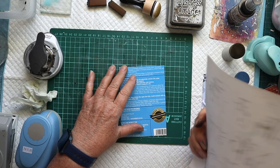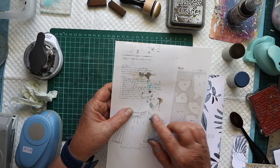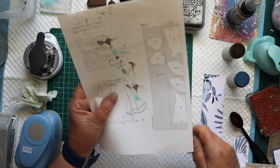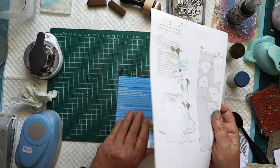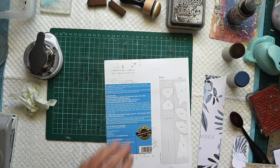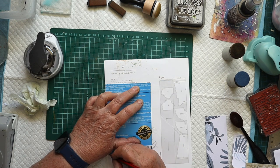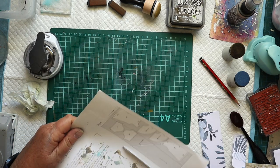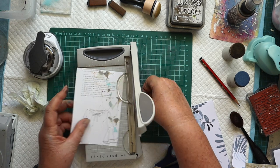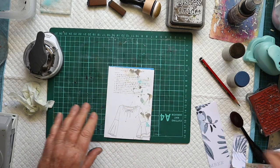So I have a piece of a book page here. It's out of a sewing book, so I will stick that onto there. It's got some of the ink that I used before, and it's got a bit of glitter on there too from doing the embossing, so win-win. Trim it to that size. To here, there, there, and there. Beautiful. So I'm going to glue that down.